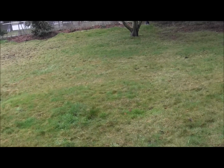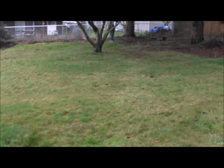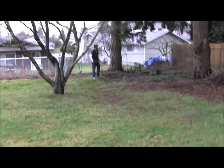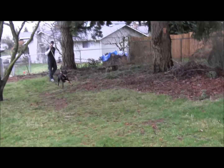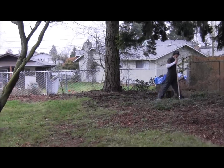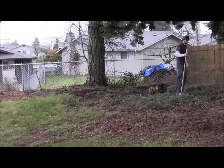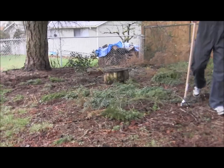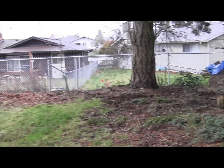What's Kevin doing? It's raining out here and he's doing yard work. Most normal people wait till the summertime to do yard work. What's the weather? 36? I know. Trying to snow probably. Yeah, next week.